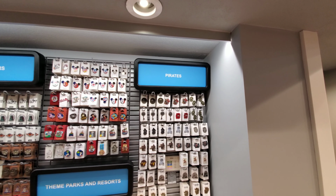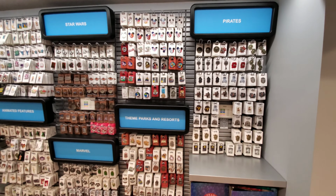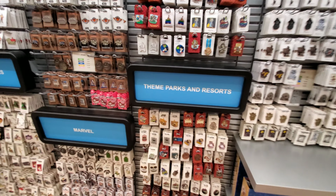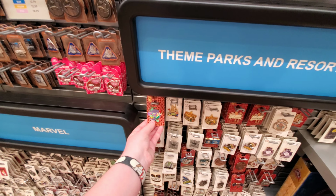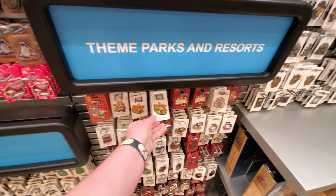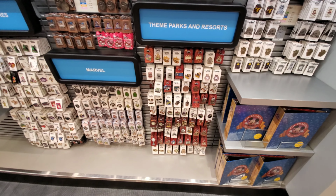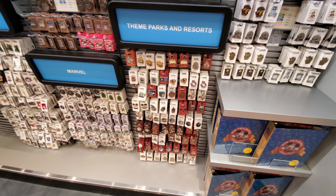Here's more sections. They got pirates, theme parks, and resorts. One of the easiest ways to tell on the resorts is they did change it now, but they all have the red backing. Now they do the white Disney Parks Collection one, but some of them still have that red background, so that's the easiest way to spot it. But I do like that white background better. It's much more modern and clean.